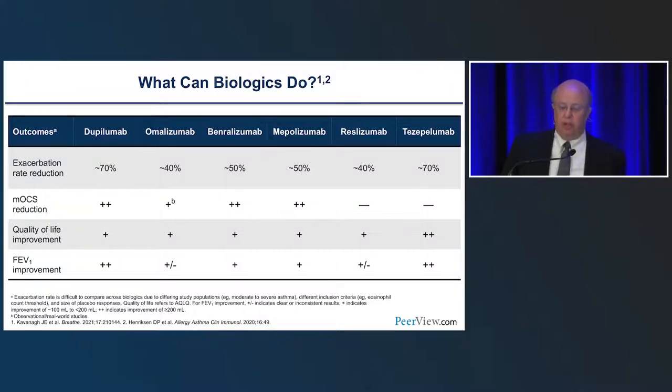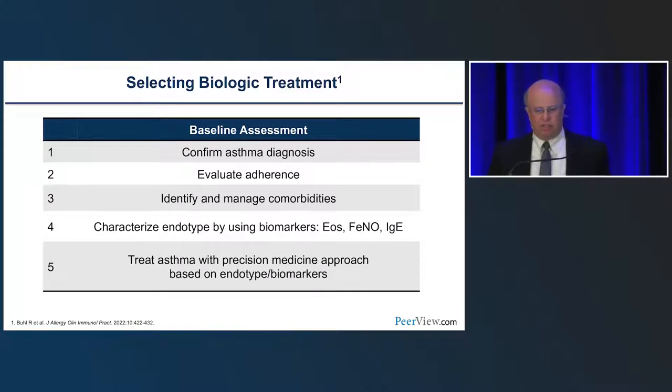3 of them have shown impressive abilities to reduce maintenance oral corticosteroid dosing. Omalizumab is a little less robust at that. Reslizumab and tezepelumab have not been demonstrated to be able to reduce chronic oral steroids. They all improve quality of life in a clinically meaningful way, and their FEV1 effects are pretty variable, ranging from plus minus in omalizumab and reslizumab's cases, modest effects for mepo and benralizumab, and more substantial effects for dupilumab and tezepelumab.